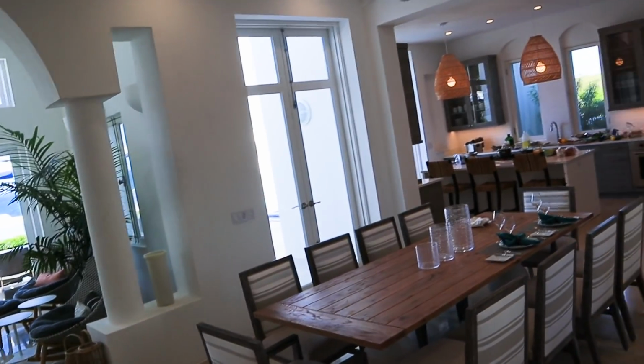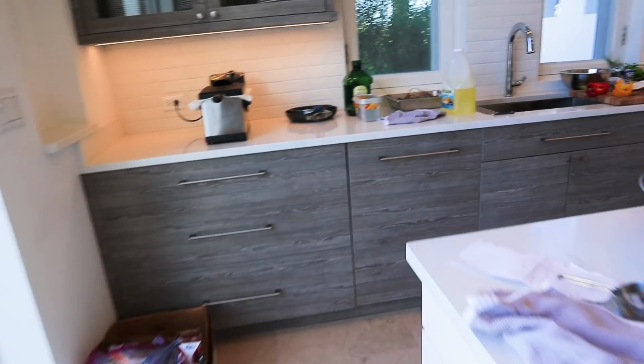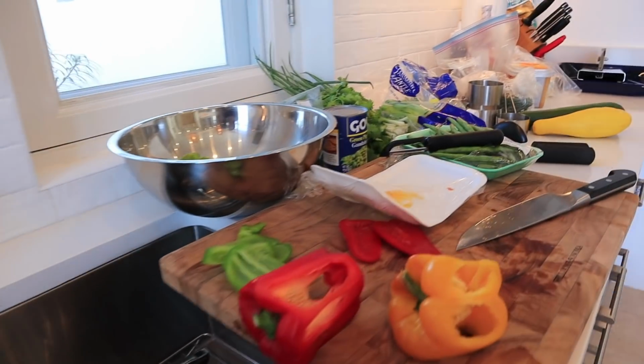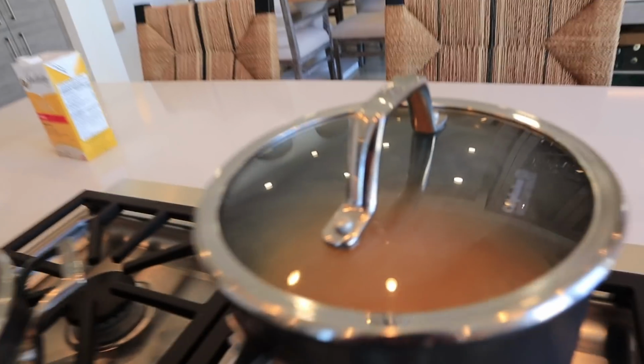The villa smells delicious right now. Something smells really, really good. I wonder what it is. Oh, look, crayfish. Peppers! I still don't know what smells. Oh, maybe, I think it's the pumpkin soup.